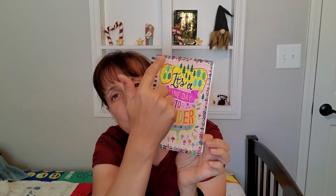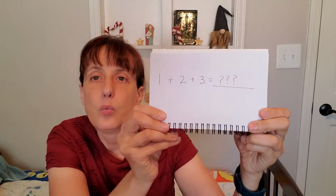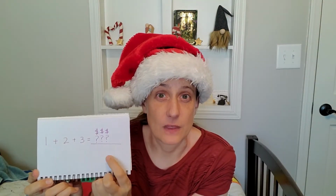Ooh, did you see what I did there? I got this little fancy-smancy notebook, and I made notes in it. I even colored that. Budgeting is a 1-2-3 process. This is how much money you need to save for the holidays.